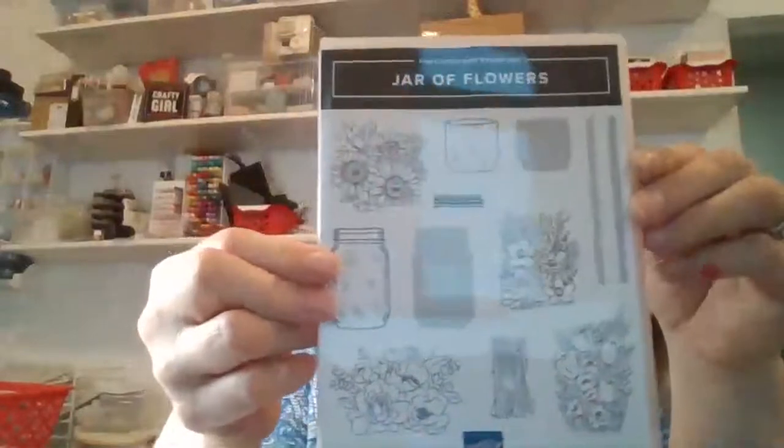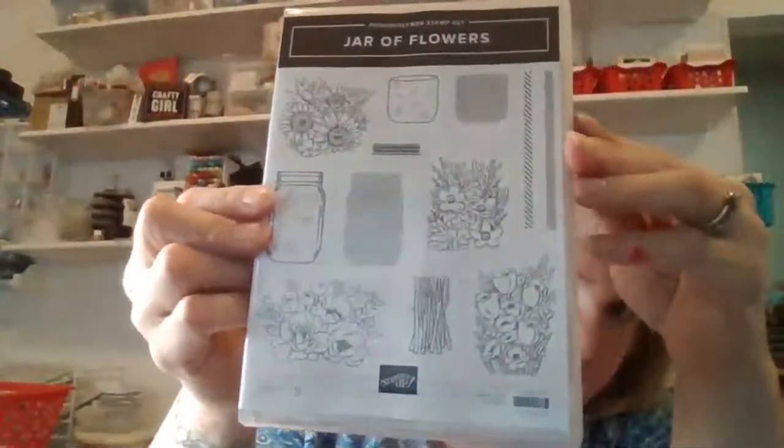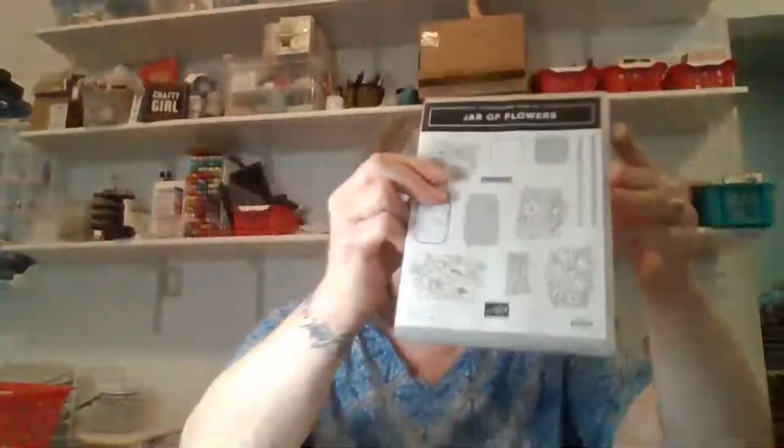And then the other bundle is the Jar of Flowers. These are great for coloring with your Stampin' Write markers, your Stampin' Blends. And with that, there is a jar punch for the jars, right? And not only that, and I'm sure you may know because lots of people have been doing videos, there are the little jars to do shakers and things like that. It fits perfect. How fun is that?